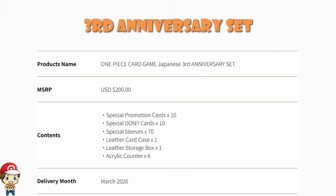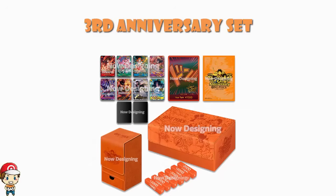So I know that having real leather will put some people off for the obvious reason. I assumed it was faux leather. I apologize about that. But the description we've got here says leather card box and leather storage box, or card case. You then get 6 acrylic counters that there's 4 sides, and it's minus 1k, minus 2k, plus 1k, plus 2k, but there's 6 of them, so when you're playing like red decks for whatever and you want to be playing around with this, it's going to be awesome.